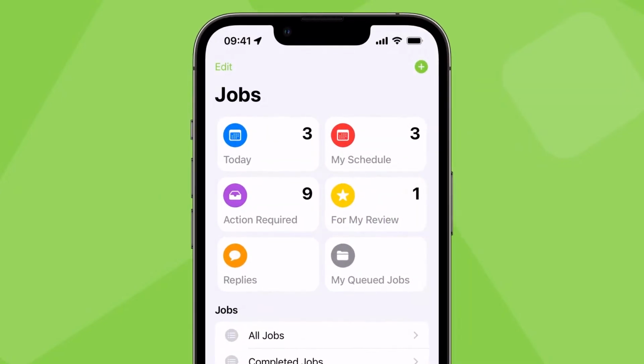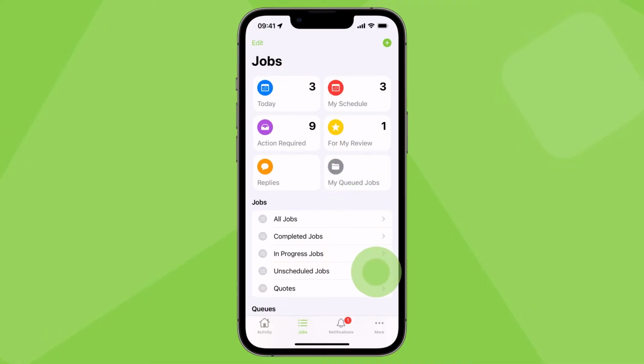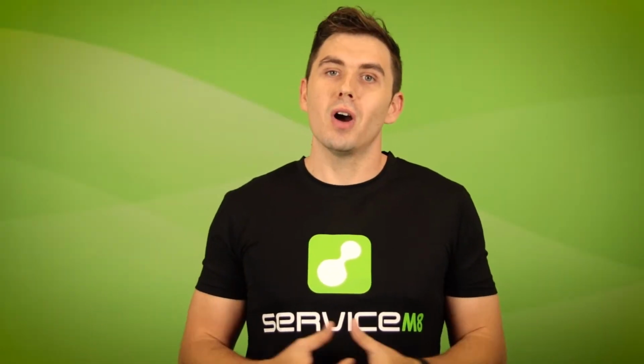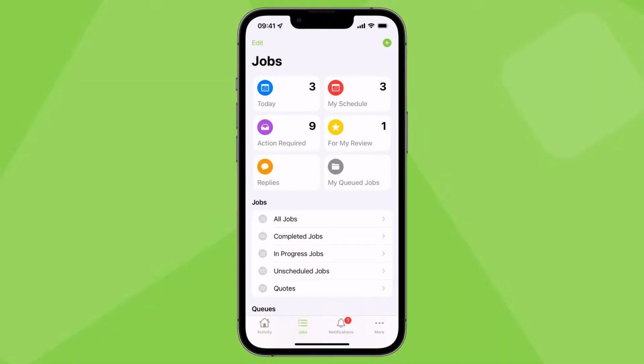Last year, we introduced a new jobs view to the app, a powerful mission control to see your schedule, review jobs needing attention, and access your job list. But for many of you, the list you needed the most is the staff list, all the way at the bottom. And scrolling to this every time is slowing you down. So we've updated this.